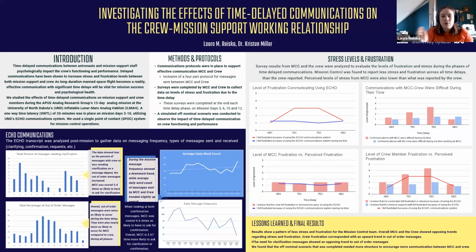And then crew definitely got more stressed during that time delay phase where we were dealing with a 20-minute delay each way. And then I looked at the level of Mission Control frustration versus the perceived level of frustration. And Mission Control, while they tended to be less stressed and less frustrated, they also perceived the crew to be less stressed and less frustrated. But looking at the crew member frustration, they would get super stressed during that time delay. And they also felt like Mission Control was maybe a little more stressed, but kind of accurate to how Mission Control was feeling. So it's interesting that they perceived Mission Control to be calm, but they were super stressed, and Mission Control didn't see that stress.